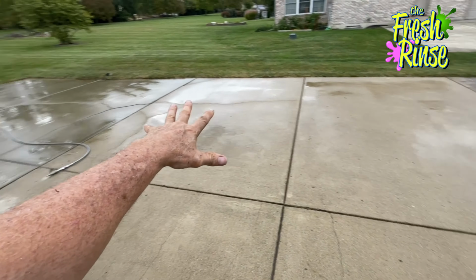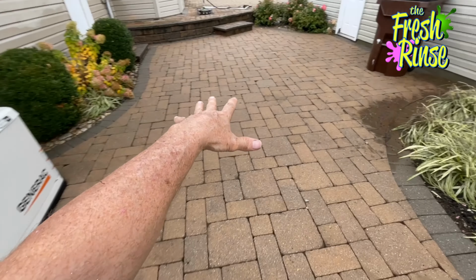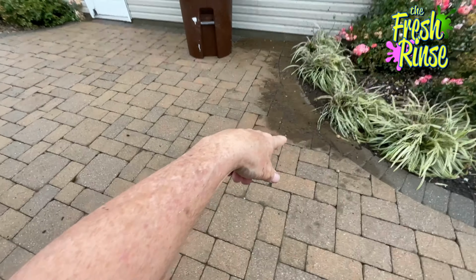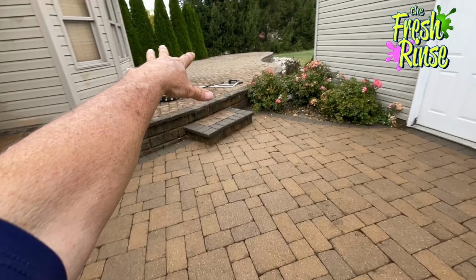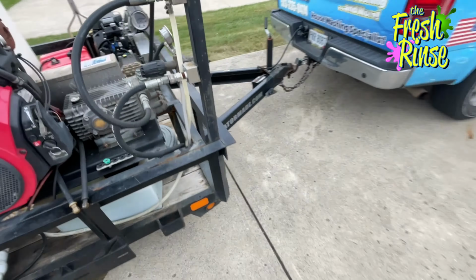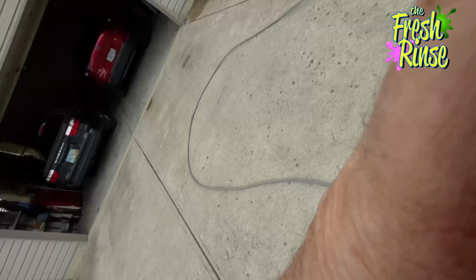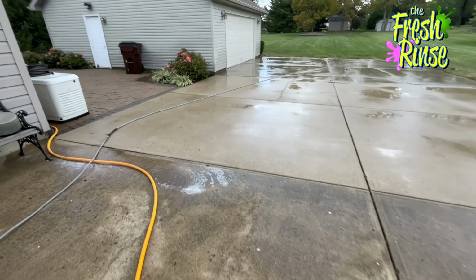Okay, I have washed all of this area here and rinsed, and washed all of this and rinsed. You can see where it's wanting to kind of flood there. I still have to wash all of that. I want to see how much water I have in my buffer tank. I started with 275. Boom. That's great news.